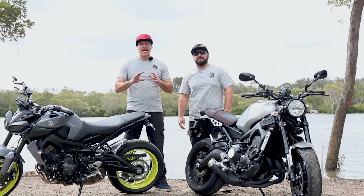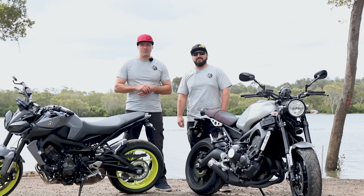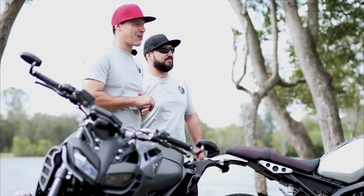Today, Team Moto Yamaha gave us the privilege of taking these two bikes for a test ride. We ended up at West Mount Cotton and gave them a real good run for their money.